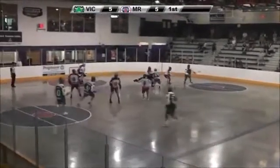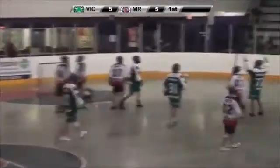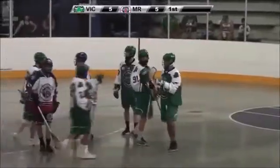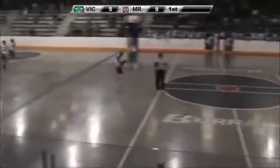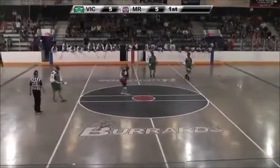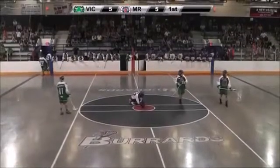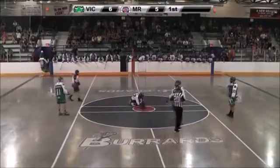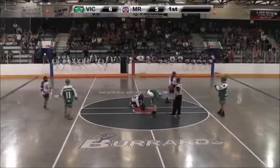Assist to number 37, Connor Goodwin. And number 8. So as they're announcing that goal, the Shamrocks come back, and they get another one. So this game is going end to end and coast to coast, and both teams want to pull out the win. A high-scoring affair. And we are not quite halfway through the contest tonight.